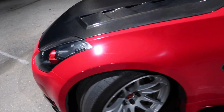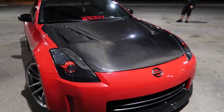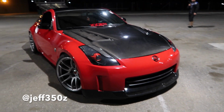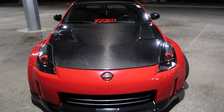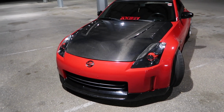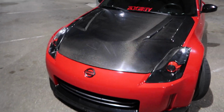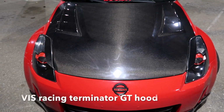Moving around to the front of the car, the carbon hood. I got this carbon hood through a friend of mine. His name is Jeff350Z. His Instagram will be right here. He has, in my opinion, the best prices on carbon. He has the hookups, trust me. He's willing to hook you guys up. Just tell him that I sent you and he'll give you the best price out there. So that's where I got it. This is a VIS GT Terminator hood, or Terminator GT hood.